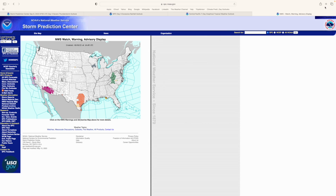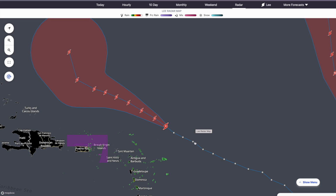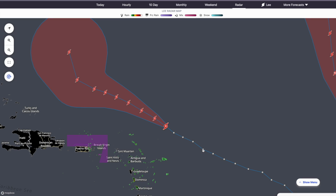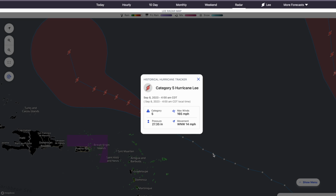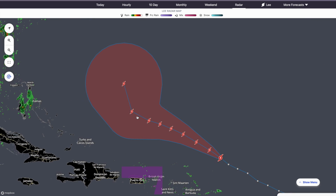So let's go and move on to the final thing today, which is the path for Lee. So like I said earlier, Category 3 Hurricane Lee is just kind of chilling out here. Around here, it was a Category 5, or would that be right here? Or no, it'd be this one. I don't know when it was a Cat 5, but at one point it was. Just trust me on that. Yeah, there it is. Category 5 Hurricane Lee. That was yesterday, but now it is already down to a Cat 3, and it is expected to get weaker and weaker, but then intensify back to a Category 4, and then get weaker again back down to a 3.